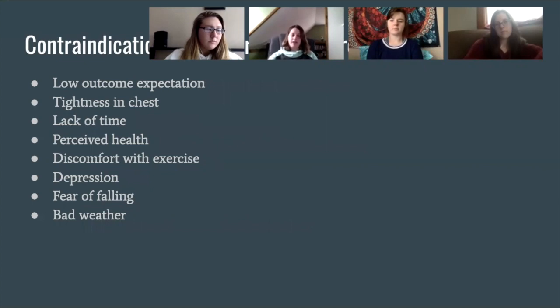Some of the contraindications or barriers to exercise that people with Parkinson's disease may experience are low outcome expectation from the exercise, so they don't think that it's really going to work that well for them, and they might have tightness in their chest, or they have a lack of time to do the exercises, and they may feel that their health isn't good enough to do the exercises, and they just don't want to make themselves worse. And the exercise might make them uncomfortable, and they're not used to feeling uncomfortable.